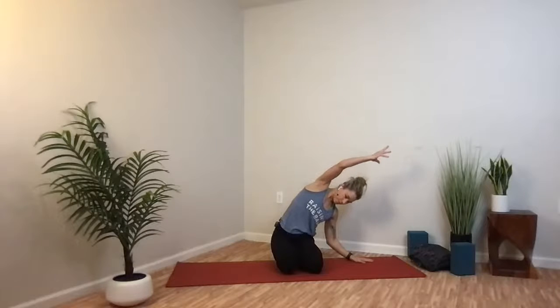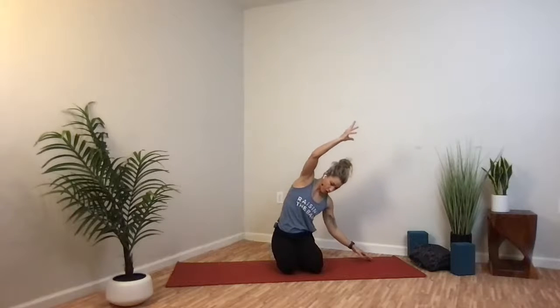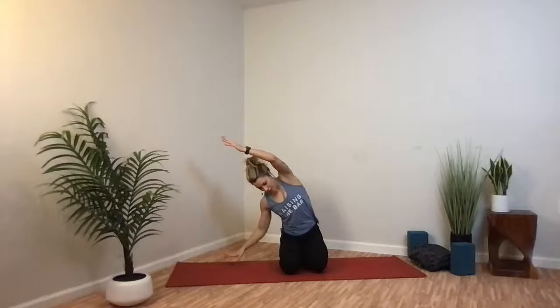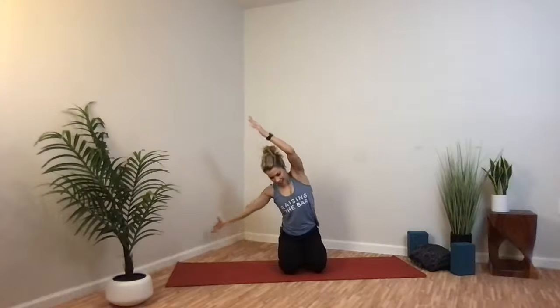Let's go one more time each side. Over to the right. Come up just enough so that you can hover the right hand. Feel the work in the left side waist involved to bring yourself up. Head over to the left. Good. And then come up just enough so you can hover the hand. Inhale, come on up. Exhale, release the hands down in front of the chest.